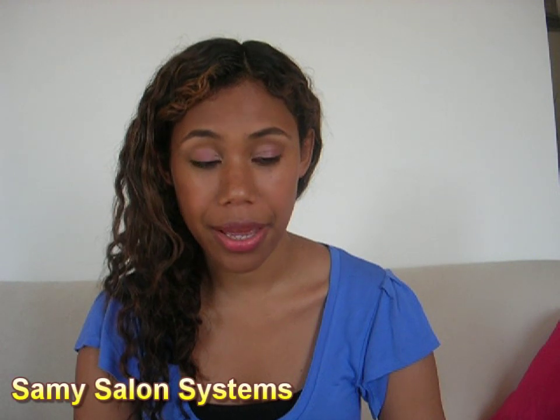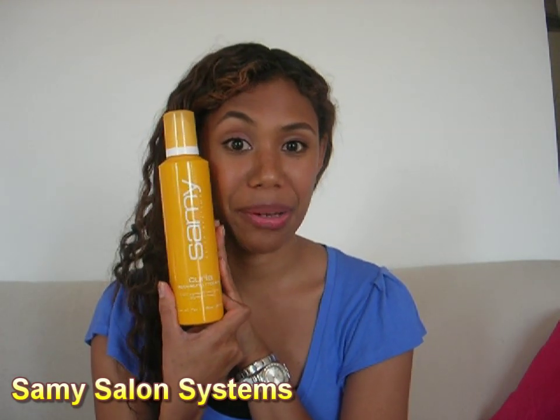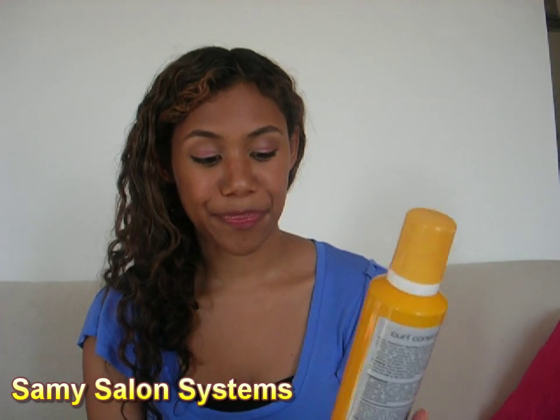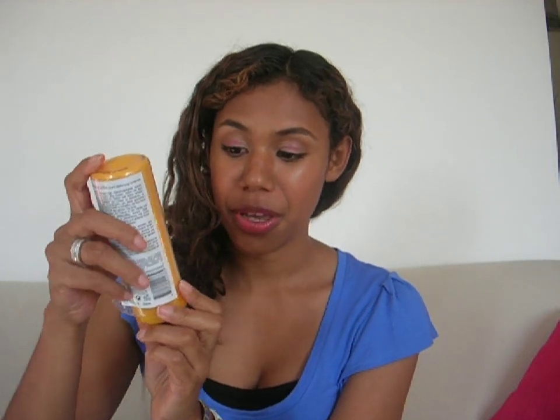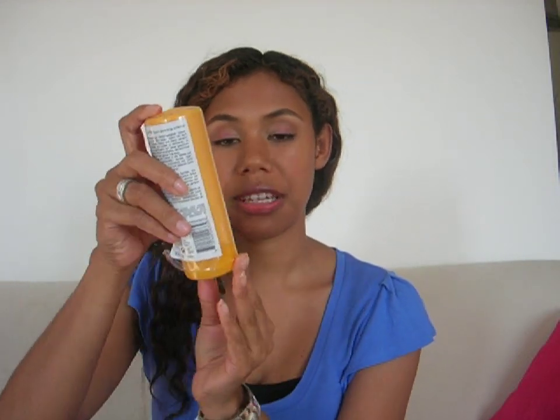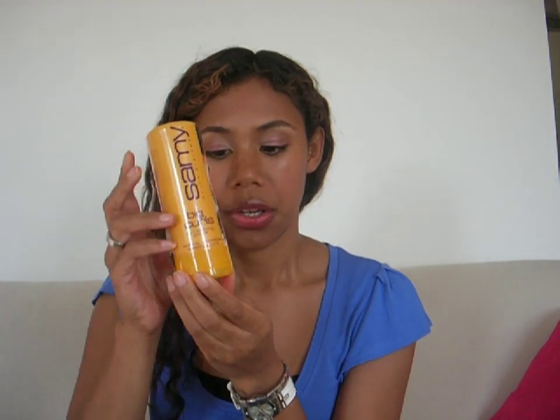Okay, so the last product we'll be discussing is the Samy brand. So it looks like that, bright yellow, can't miss it. And this is actually the curl mousse, and I used this first, which is the Samy big curl defining cream. So it says it softens, smooths and defines curl. So that's what it looks like, right? So I use this first.